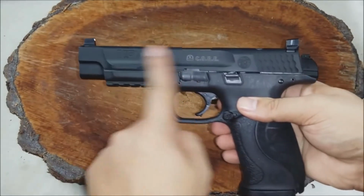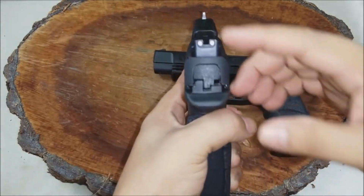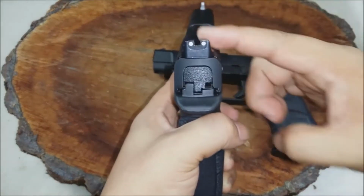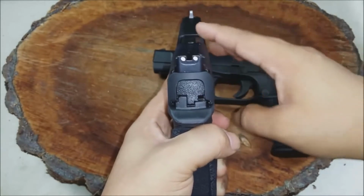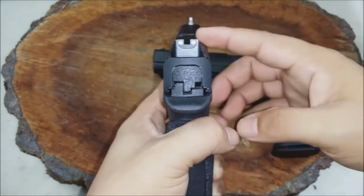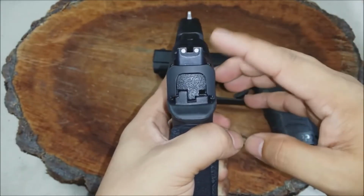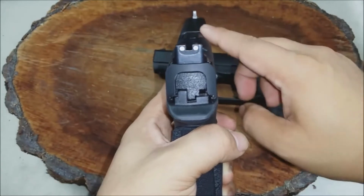You're going to notice that the sights are a little bit higher. That is so you can co-witness, meaning you can use the red dot as well as the iron sights as a backup, or to co-witness, meaning you can see the red dot running right down the post. Or even in case, let's say your red dot battery dies or malfunctions, you can still use the iron sights to see through there and line up your shots well.